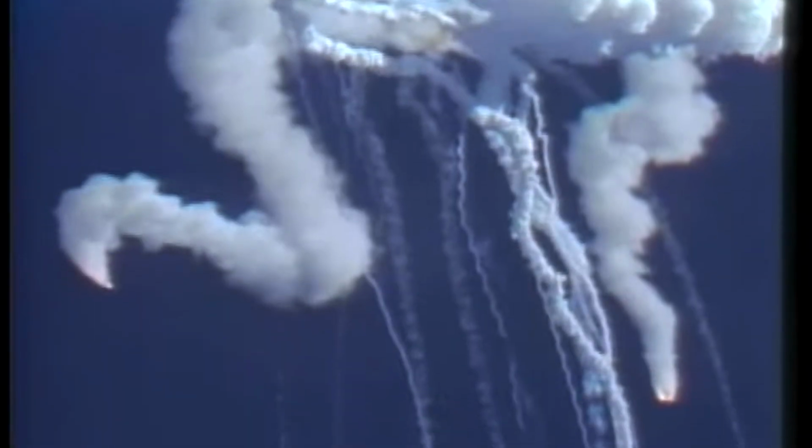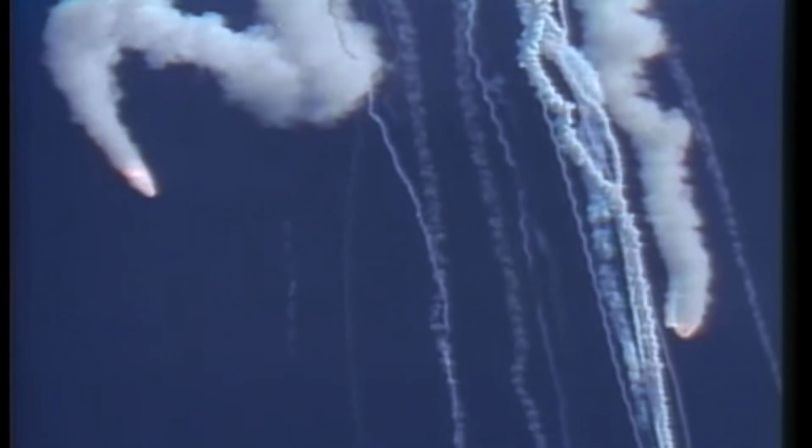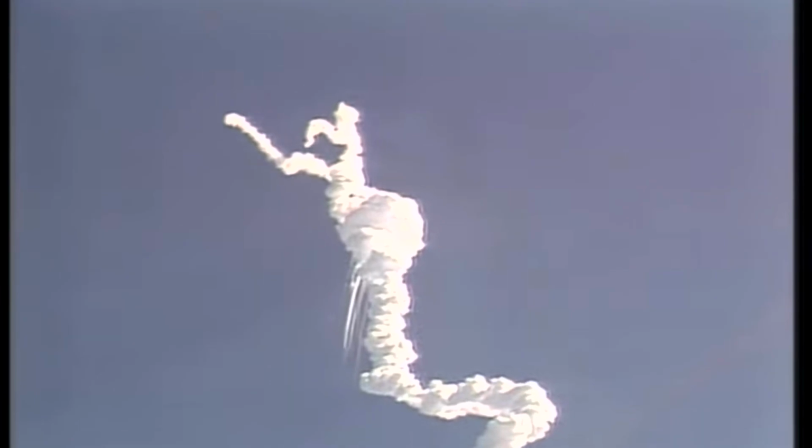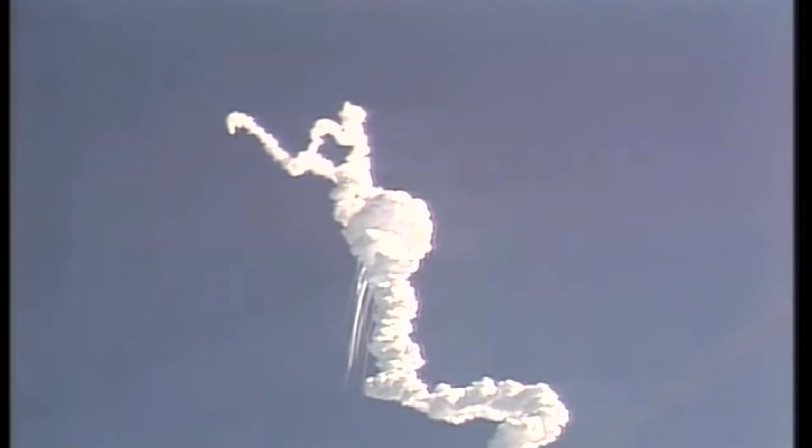The shock wave from the detonation of the linear-shaped charge on the right SRB can be seen clearly. Simultaneously, the left SRB was destroyed. At approximately 37 seconds, Challenger had encountered the first of several expected high-altitude wind shear conditions, which lasted until about 64 seconds.